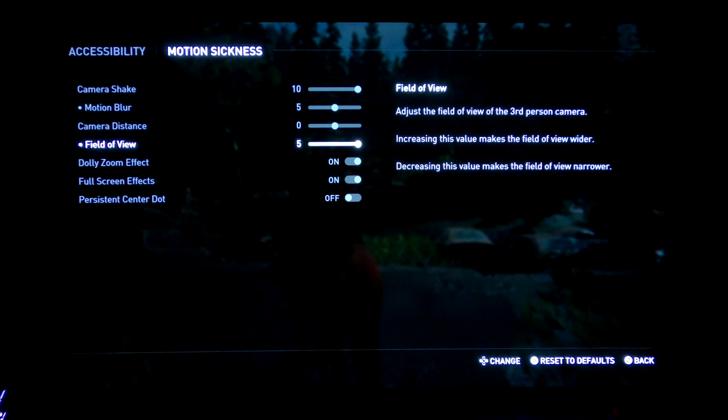But also I feel like it makes the game look better because the environments are so beautiful. By setting the field of view from its standard 0 setting all the way up to 5, what you're doing is pulling that camera back and getting a greater view of the environment around you, and you're really taking in those details and the graphics, and it's beautiful in my opinion. If you were to go the opposite direction, set it to -5, you're really going to draw that camera in tight. Let's take a look.